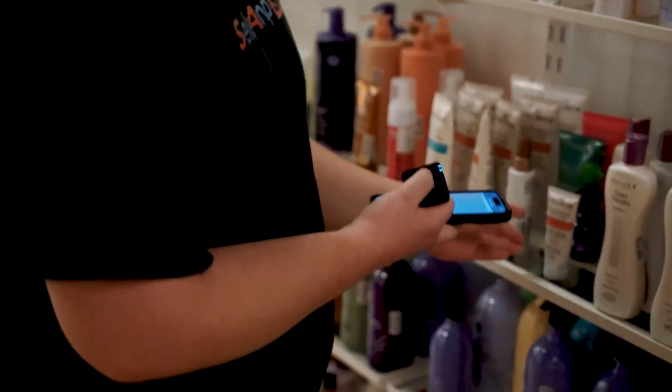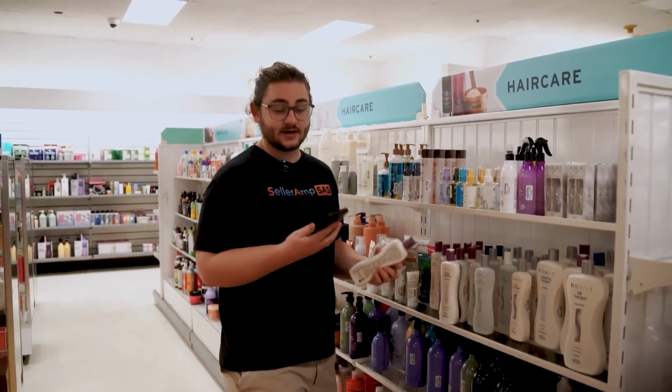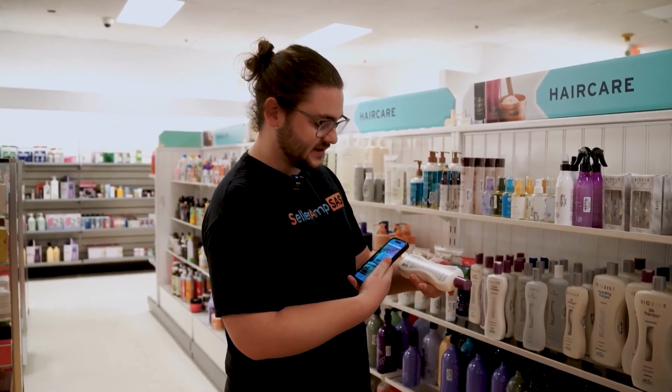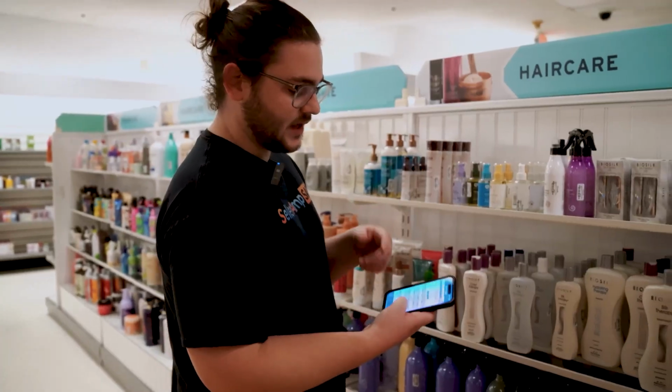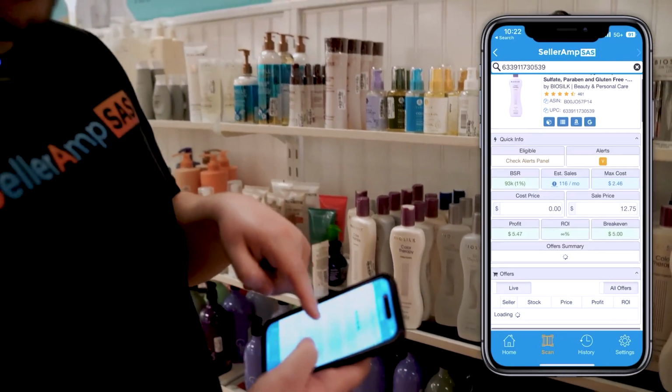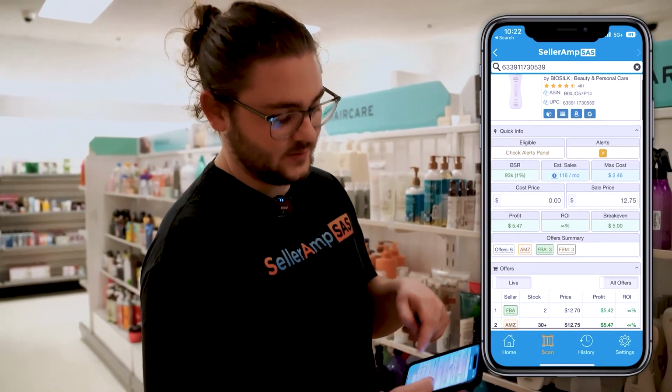So as I'm scanning here, I'm usually going to be looking for items that sell for like double what they're selling for in store. So this one's like $8. So I'm looking to scan this and see that it says like $16 or so. Like on this one right here, we can see it's going for like $12.75. It does sell though. It's over 100 sales a month. We're just not quite profitable. So we're going to keep scanning.